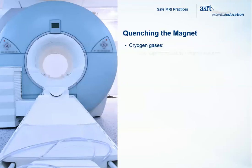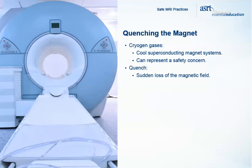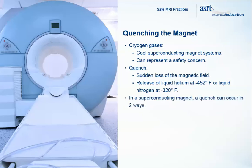Cryogen gases are used to cool superconducting magnet systems, and the release of these gases can represent a safety concern. A quench is a sudden loss of the magnetic field that involves the release of liquid helium at negative 452 degrees Fahrenheit or liquid nitrogen at negative 320 degrees Fahrenheit. In a superconducting magnet, a quench can occur in two distinct ways: as a controlled or planned procedure, or as an uncontrolled, spontaneous occurrence.